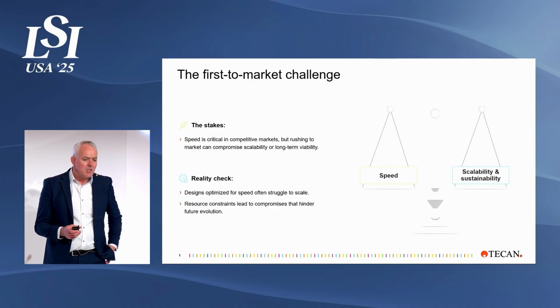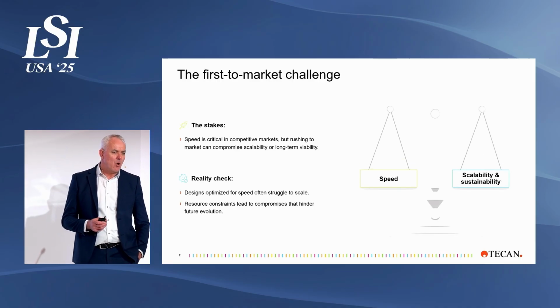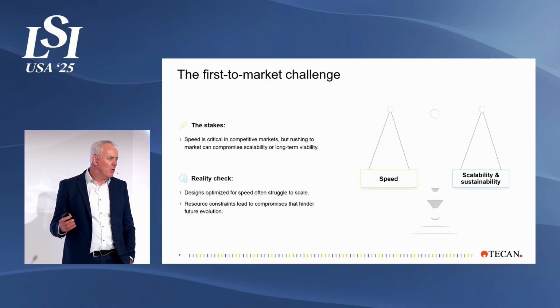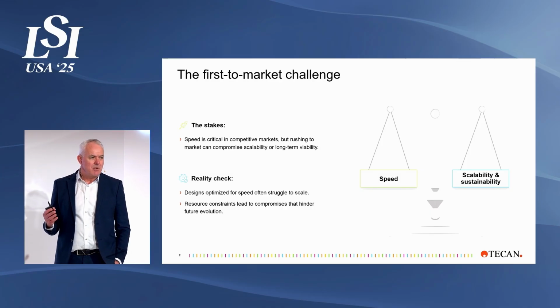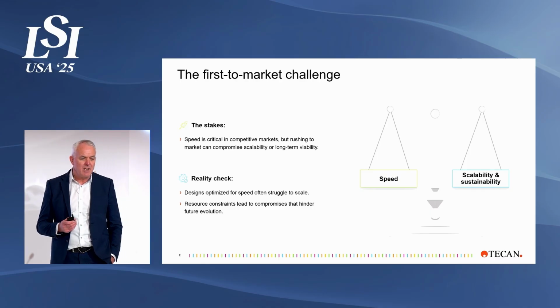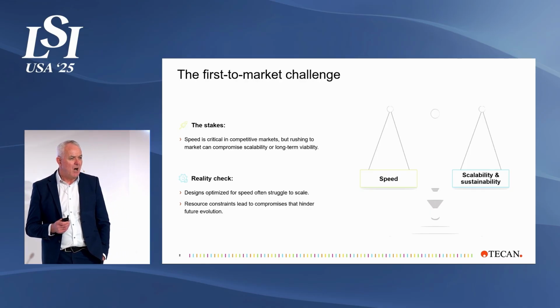So we all know the stakes. Time is really important. Being first in the market in your category can have big advantages, but probably more importantly for the people in the room here, time is money literally, so you're trying to avoid burn rate. So people try to develop and design their devices with speed in mind.